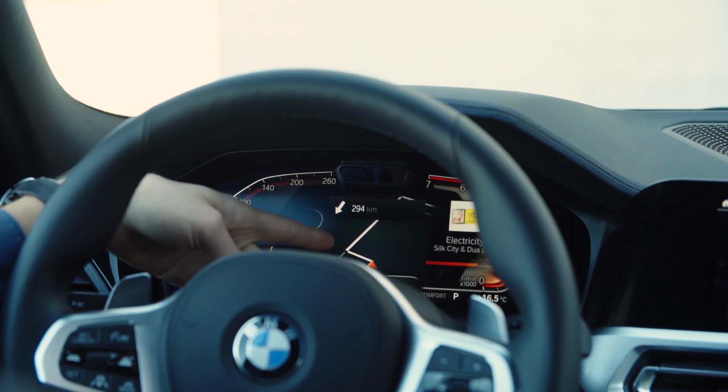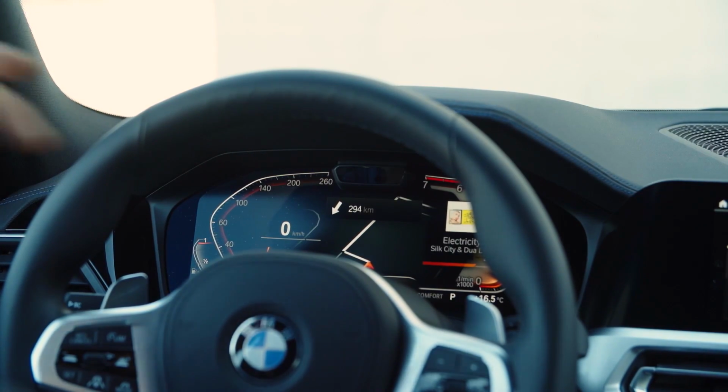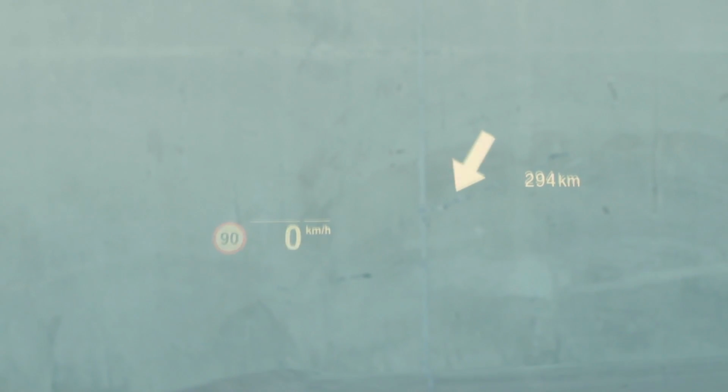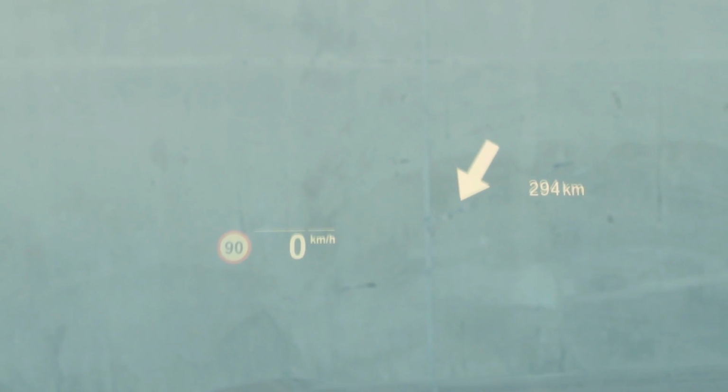There's a digital speed here too. And if you have a route set like this, you also see the GPS information in the middle of your screen, and then on the right side, your favorite or unfavorite music choice. So look at the head-up display where the engine is running. You can see the speed, the allowed speed, and also some map information. For example, this arrow here when you're starting, and then also a little bit more.